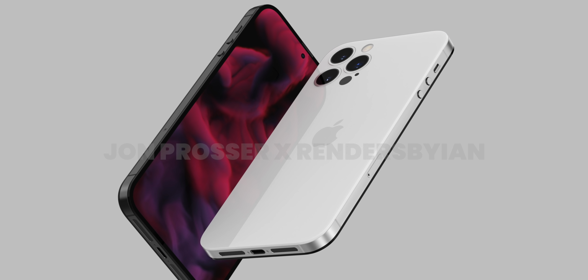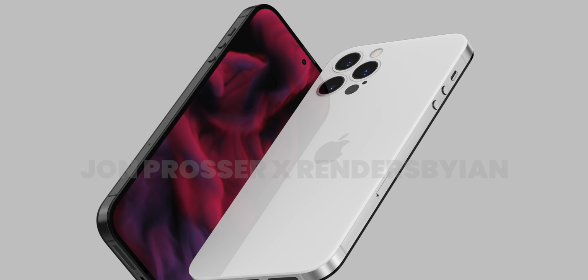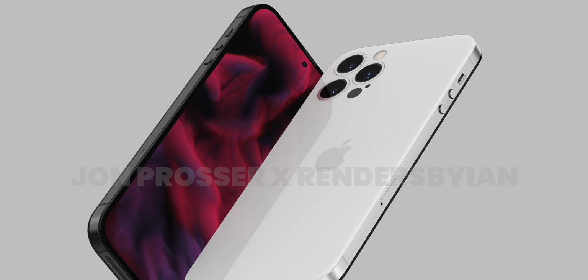Welcome to the show. Today, guys, we're talking about a major new AirPods update that was released alongside some fresh rumors for iPhone 14. So let's go ahead and jump in. So what are you waiting for?